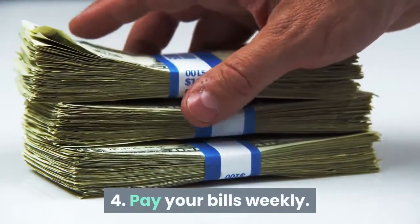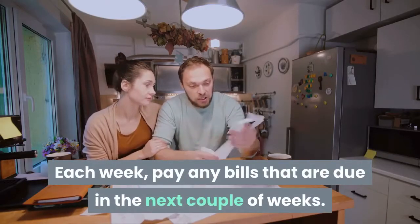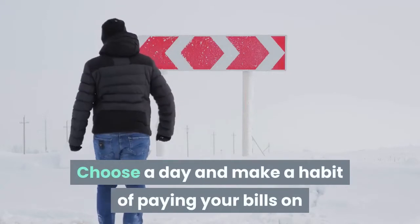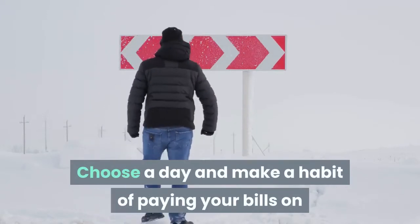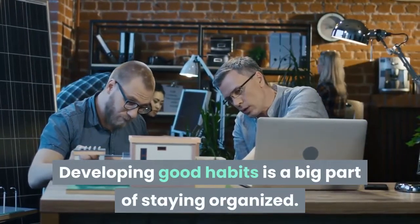Four, pay your bills weekly. Each week, pay any bills that are due in the next couple of weeks. Choose a day and make a habit of paying your bills on that same day each week. Developing good habits is a big part of staying organized.